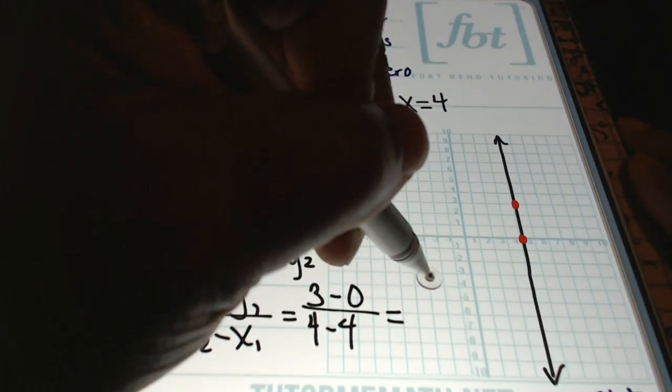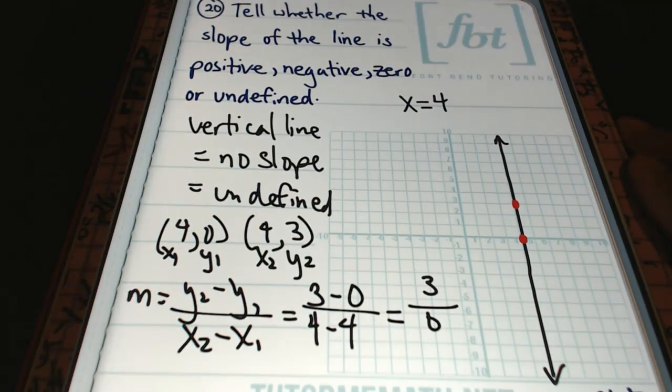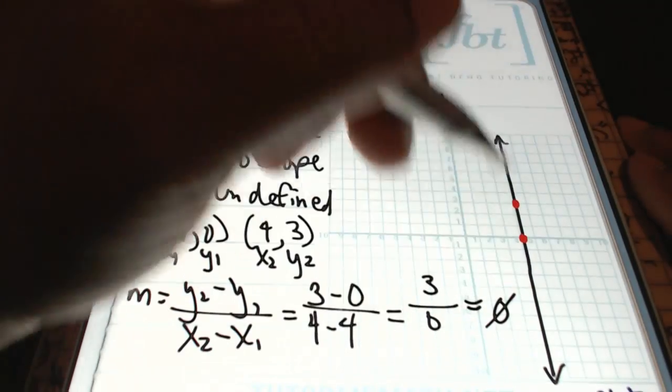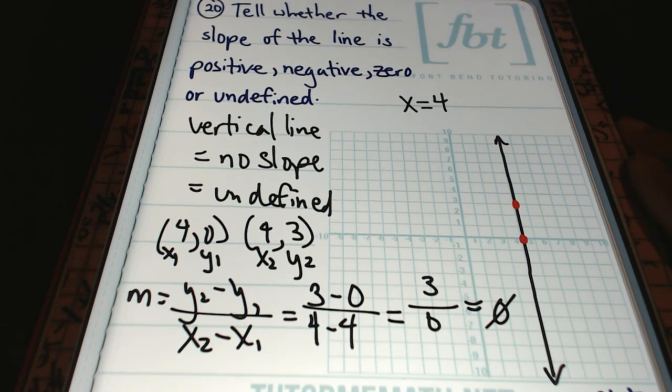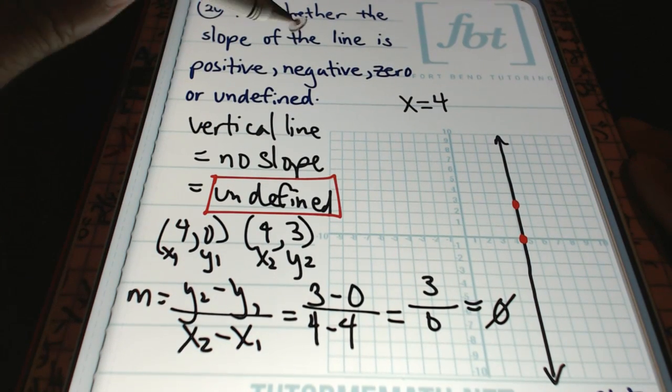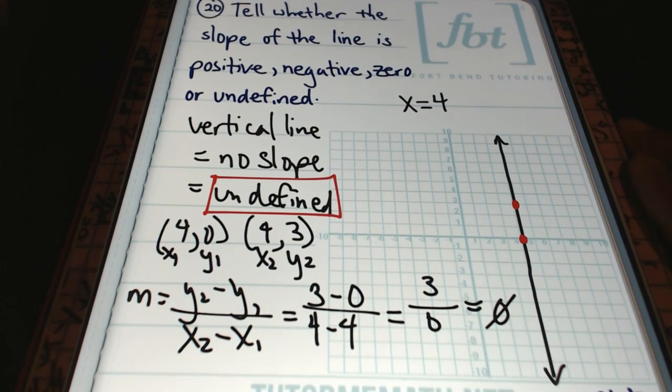Well, what do you end up with? You'll end up with 3 over 0. Can we have 0 in the denominator of a fraction, guys? Absolutely not. It's undefined. And so that's why you end up with the answer being no slope, aka undefined. And per this question, our choices were positive, negative, 0, or undefined. So the answer must be undefined.